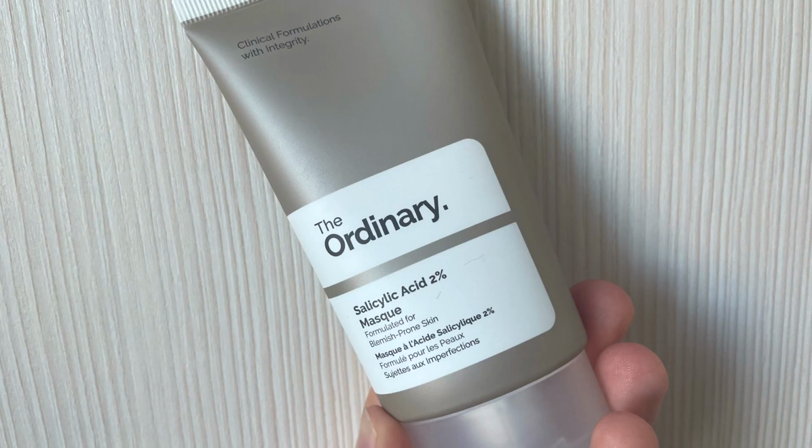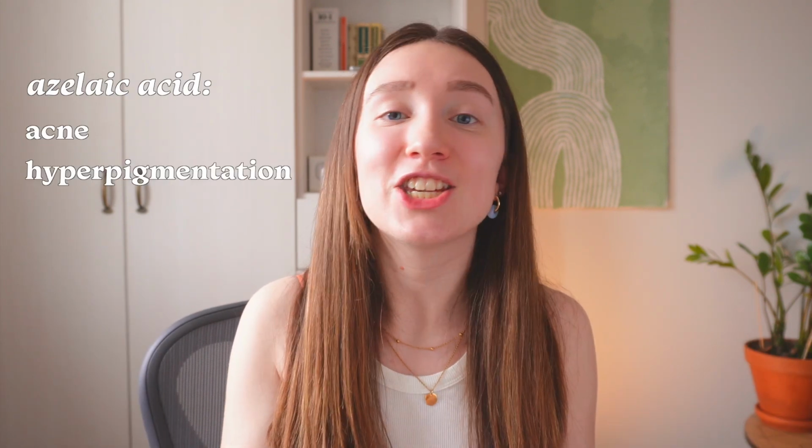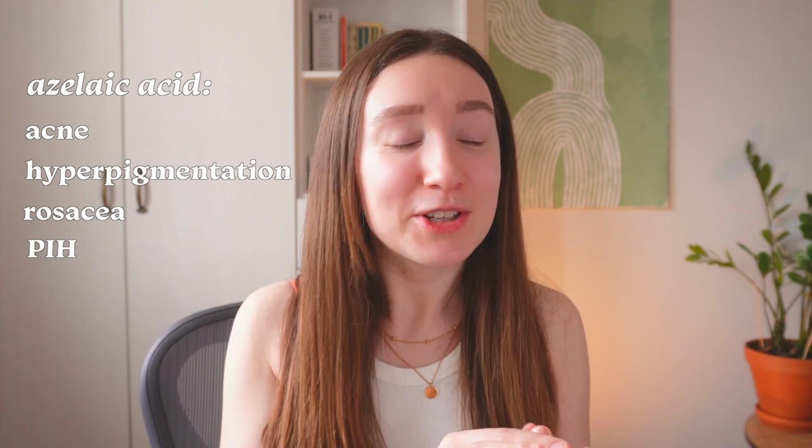Another cool thing to know is that you can use azelaic acid if you're pregnant or breastfeeding. There are a lot of ingredients that you can't use during pregnancy, like retinoids, salicylic acid, and many others, but you can use azelaic acid. And guys, I was pregnant and I was treating my pregnancy acne with Centella asiatica, and Centella asiatica is great, but I wish I'd known about azelaic acid at that time because it would have been simpler. So basically, you can use azelaic acid to treat acne, hyperpigmentation, rosacea, but also post-inflammatory hyperpigmentation.